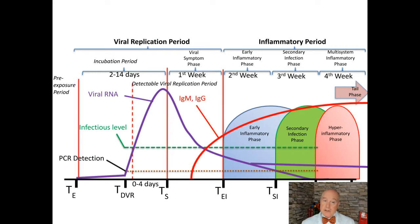Well, we learned that the incubation period, from time of exposure to when a person might start having symptoms, T sub S, the time of symptom onset, is 2 to 14 days. What I want everyone to focus on here is this purple line, and then this PCR detection limit, and this infectious level. So what happens over time? And we talk a little bit about our screening approaches.